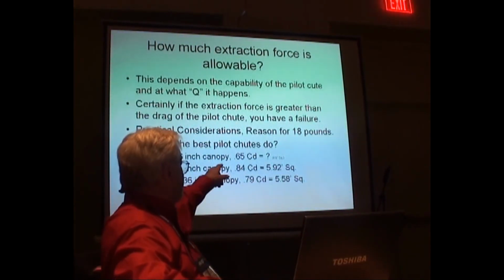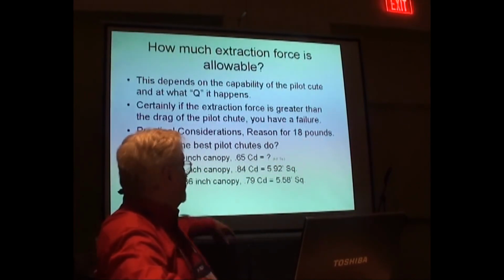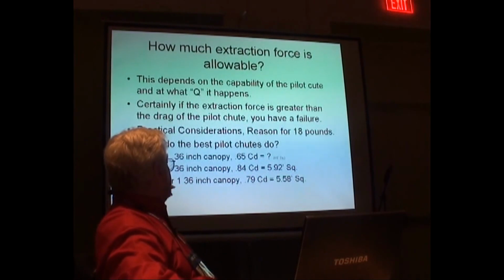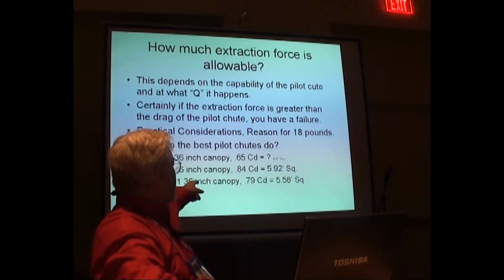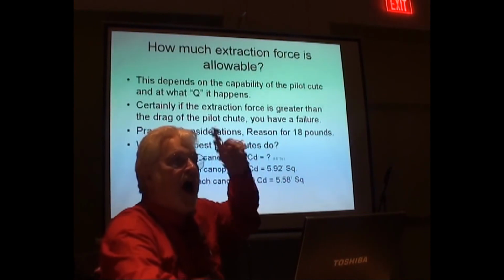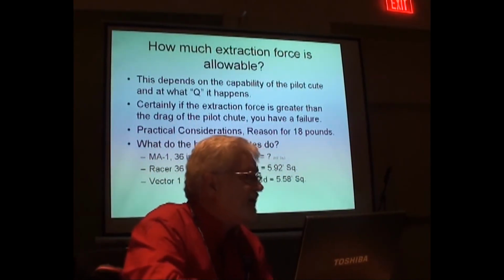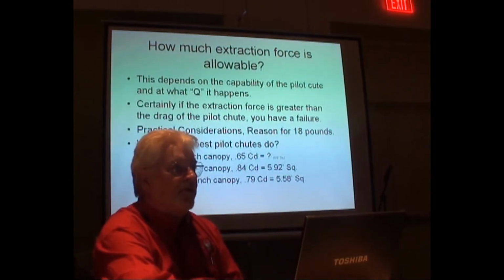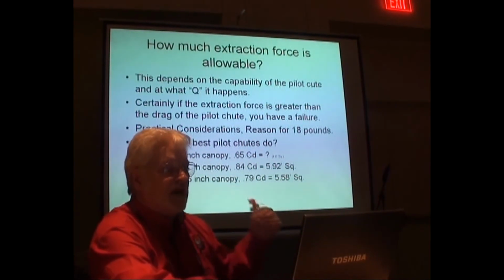Well, I printed up here in really small letters, 4.6 square feet. Racer 36-inch, 0.84, 5.92 square feet. Vector 1, 36-inch pilot chute, 0.79 CD, 5.58 square feet. A hell of a good pilot chute. I tested it at the NASA tunnel at the same time I tested the Vector 2. Notice the Vector 2 pilot chute is not up there.